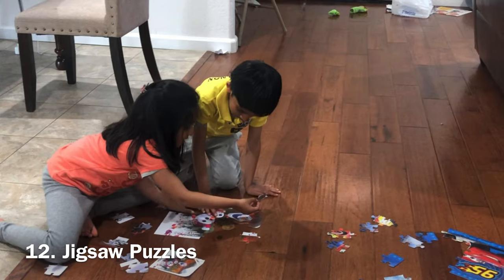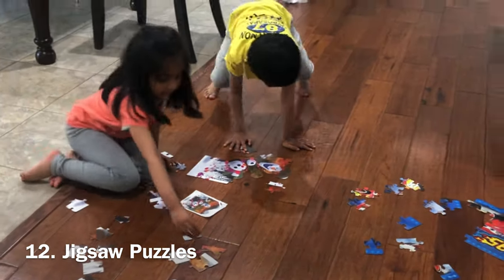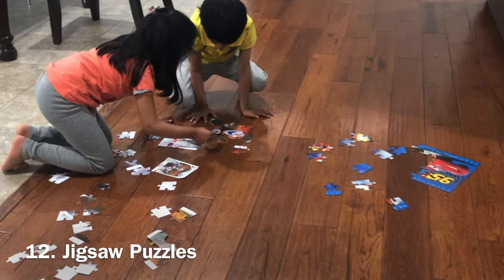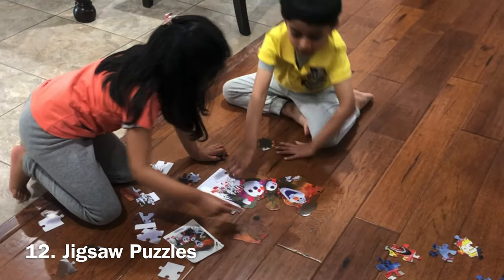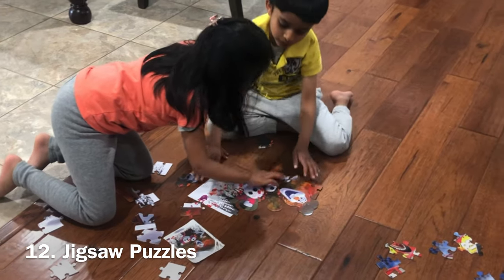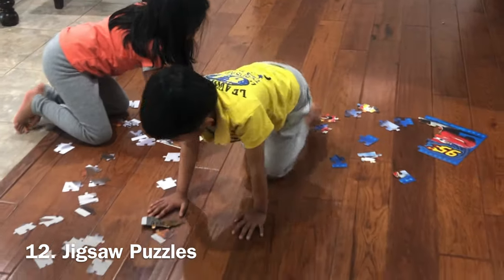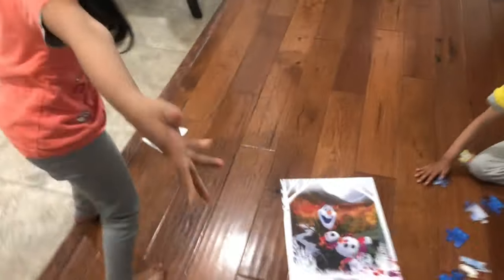And then there's always some puzzles to keep them busy indoors. Oh, how kids grow up from those 24-piece giant floor puzzles to smaller 100-piece puzzles that they learn to put together. And then the sense of accomplishment they feel.